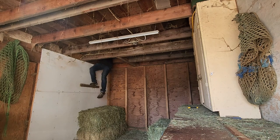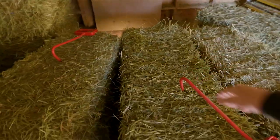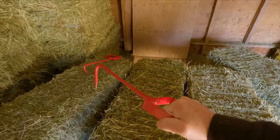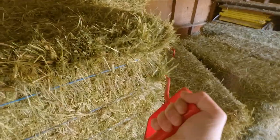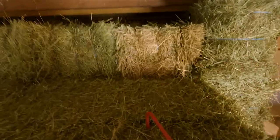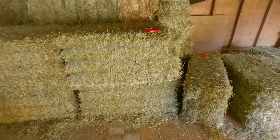So what I need to do is use these hay hooks. If you've never seen these before, these are super handy. They're essentially a good way to get leverage, to carry these hay bales around. So essentially you sort of hit them in like that, or maybe something more solid like that. And then you can move these things around. Now, we don't have very much left. This is maybe a few weeks worth of hay or so for our current herd.